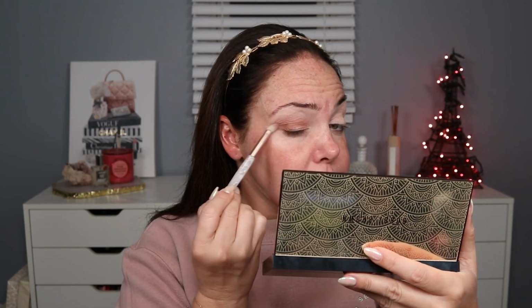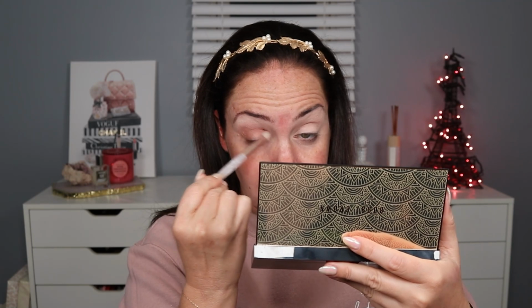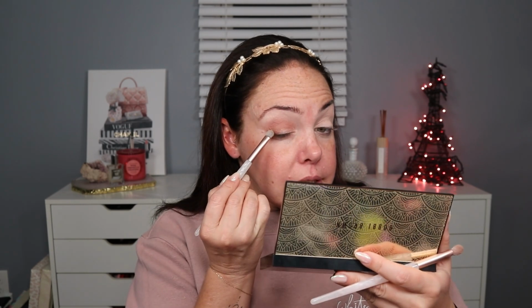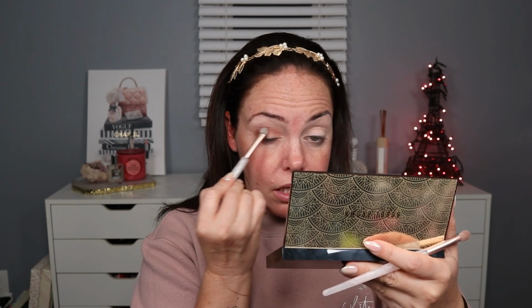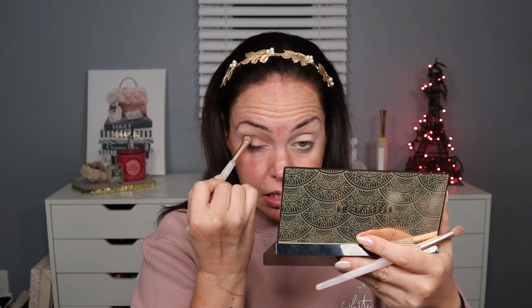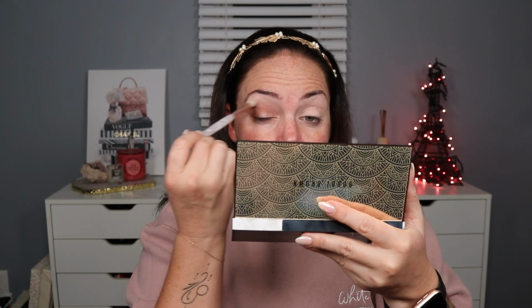So even with the crease brush, it's got a pretty opaque color, which is usually what I use my compacted smudge brush for. I'm going to switch over to my compacted smudge to deepen this up out here in the outer V. I will say they are good quality eyeshadows. Aside from the packaging, I do like Bobbi Brown eyeshadows, and these are performing exactly how I'd expect. I'm going back into mauve, just on the outer edge of that brown.